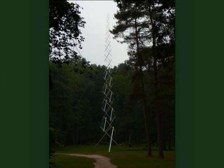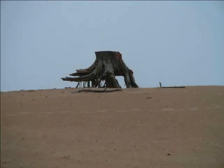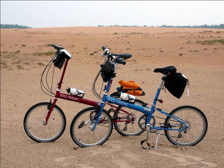This is not a radio tower, but a freestanding sculpture. This is not a sculpture, but a stump in the sand dunes of the park.